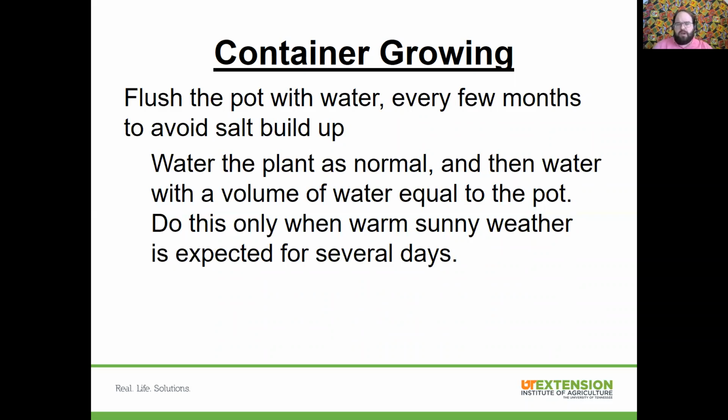And of course, don't ever let the pot sit in that water that's draining out, but certainly not in this consideration when we're removing those salts. And we want to do this when warm and sunny weather is expected. We don't want to super water a plant and then have it sit there wet and cold for several days. What this does is remove those salts that dissolve into the water and are then removed from the pot.